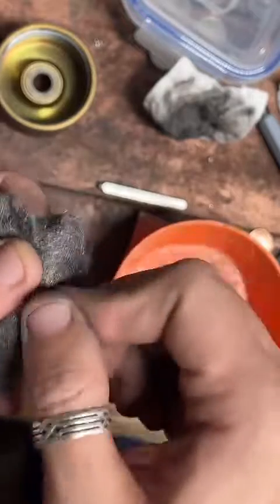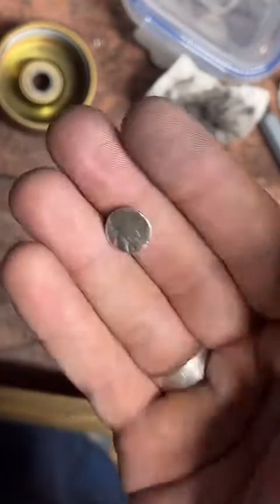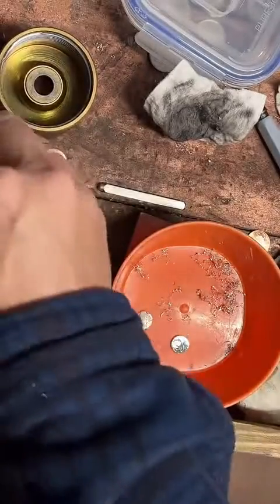Is that what you use to make your rings? Yes. I use copper, 90% silver, 99.999 silver, and 99.999 copper. So I have like 4 different types of metal that I work with.